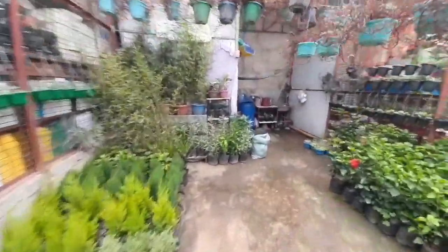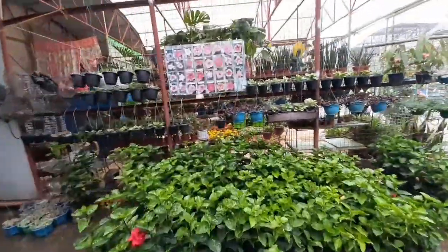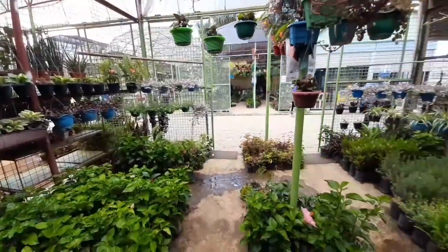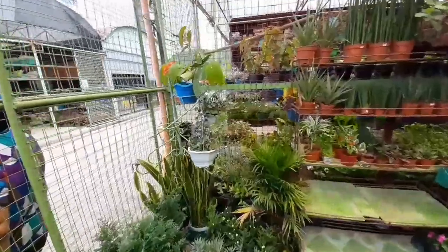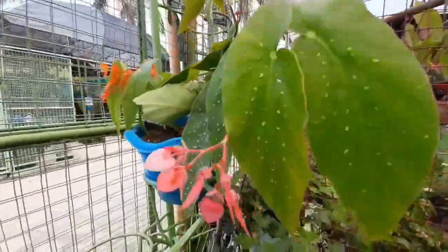The stalls inside the area are being rented by its members. They sell ornamental plants and other potted plants, including herbs.